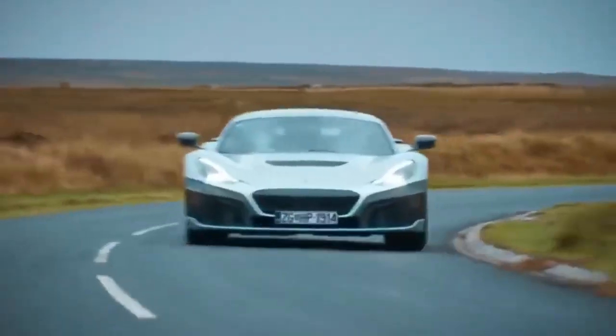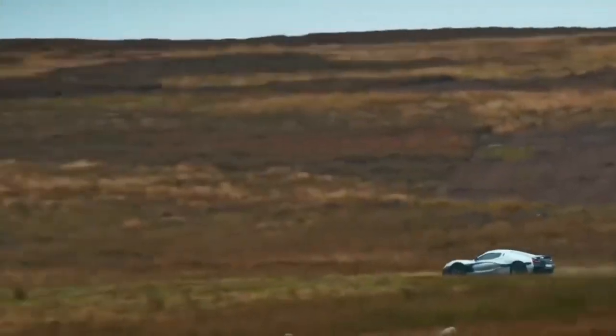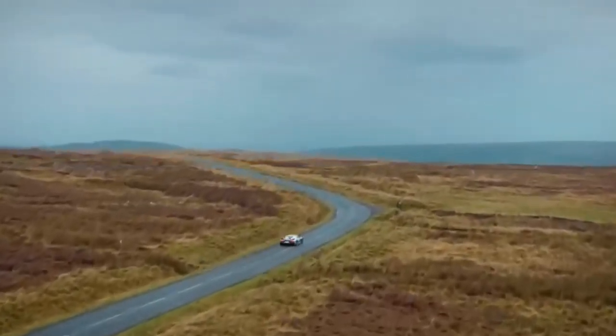So yeah, the Rimac Nevera is a pretty special machine. It's got the power to make your heart race, the luxury to make you feel like royalty, and the technology to make you feel like you're driving something straight out of the future.